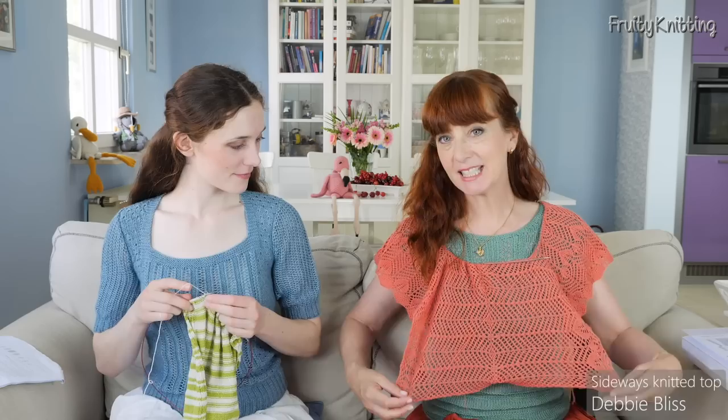So this is what I've done so far. I've put it on me so that you can better see how it's constructed. It's very see-through, so obviously you're going to wear a little camisole underneath, and it's very light and lacy. Yeah, it's looking very delicate and pretty.